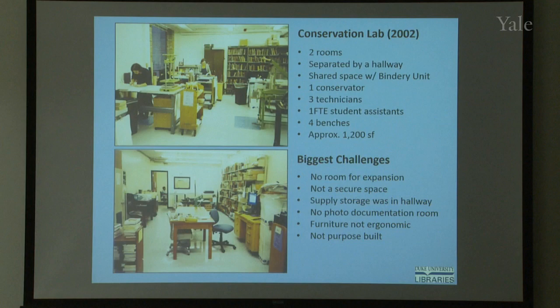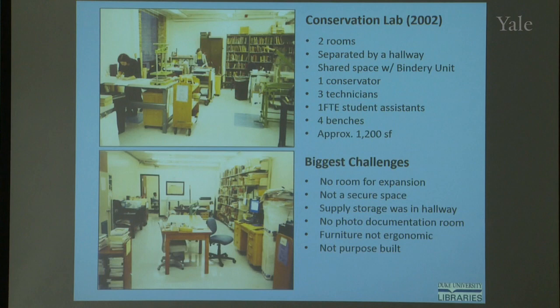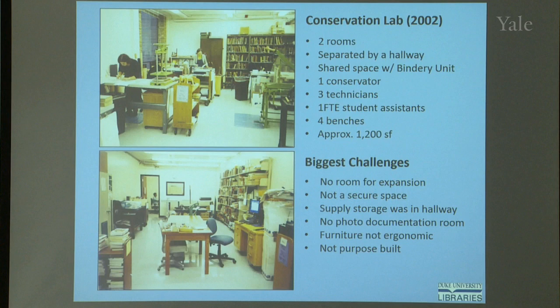Our supplies were in that hallway on pallets on the floor and on hand-me-down shelving. My staff was really productive, despite the fact that they spent a lot of time and physical energy working around the limitations of that space. We had no room for growth. We didn't have space to add a lot of equipment. And this really limited the types of treatments that we could do, especially for special collections.